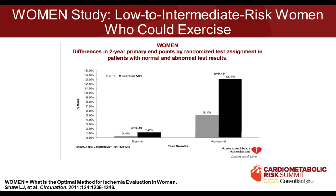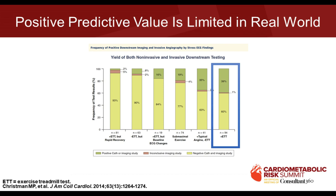What about if it's abnormal? Okay, well, take a look at this, and this is a paper that was published about 4 years ago. And if you look in the blue box over on the right, you look at the patients who had positive treadmill testing. Of those patients, only 40% of those people went on to have a positive cath or a positive imaging stress test. So the yield on a positive stress test is not as good and is not as helpful as we would like to have.